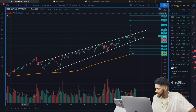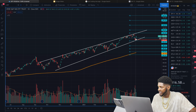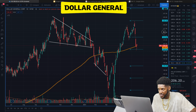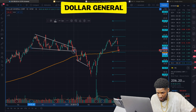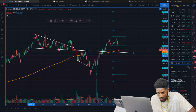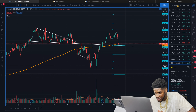Now, let's get into our first stock I want to look at. I'd like to talk about Dollar General. Dollar General is an interesting company because if you didn't know, they house the most stores in America. So look at that, I extended this line. This is a good little support line going across right here. And look at that, a little demand zone we see. So Dollar General could easily bounce.